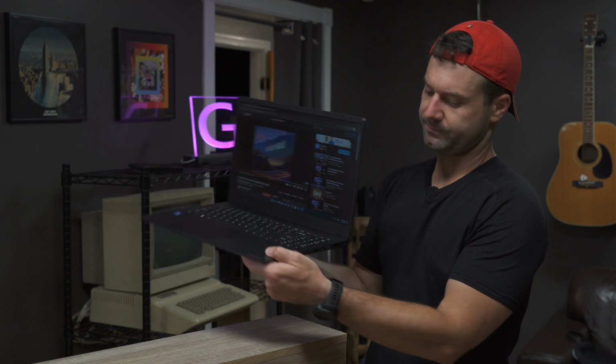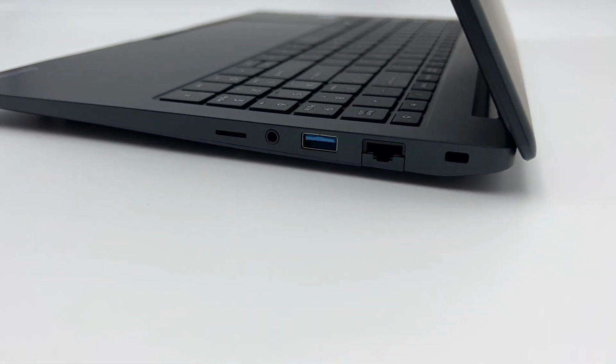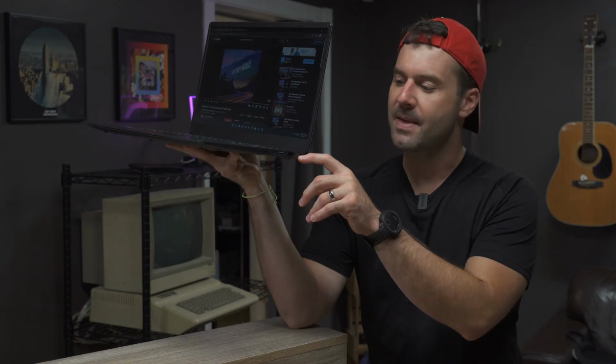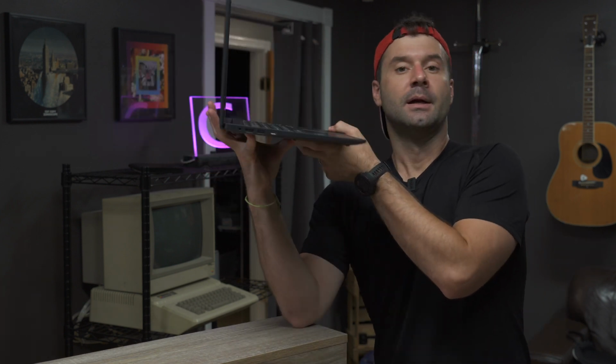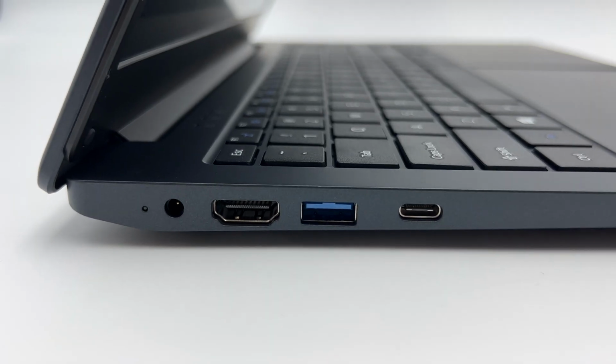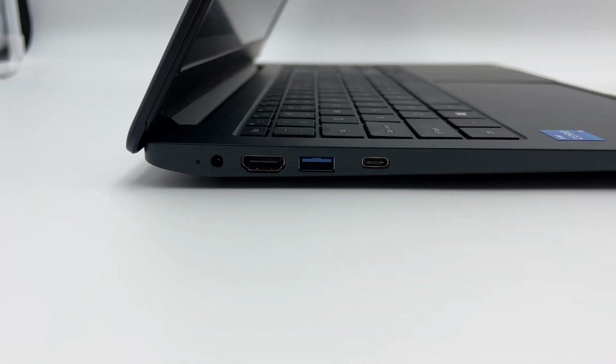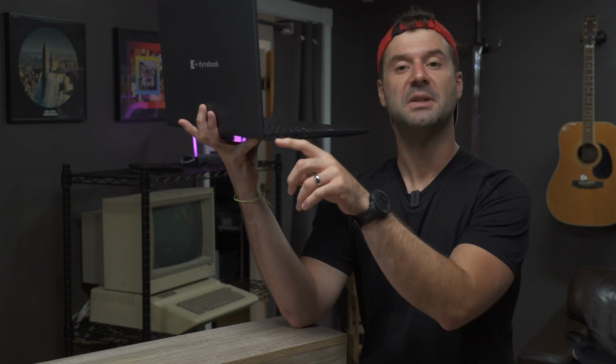Input and output on this thing. You've got a micro SD card reader. They couldn't put a full-size SD card reader in there. You've got a headphone jack, a USB SuperSpeed port, a gigabit Ethernet port, and then a Kensington lock, because everybody uses a Kensington lock. USB-C port, another USB SuperSpeed. I do like that they gave you 2 normal USB SuperSpeed ports, an HDMI port, and then of course where you plug it in.